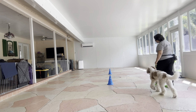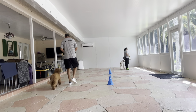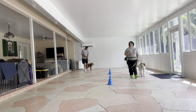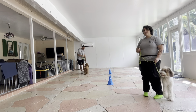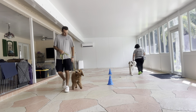Let's go. So you see, I just started walking by giving Higgins the command, which is let's go. And like I said, at some points during this video, you're gonna see Ben go in the middle or me go in the middle, and we're just gonna practice some sit-stay, get some of that impulse control, because a lot of dogs have a problem where they do get really excited when they see other dogs, so we really wanna curb that. Come on. Good boy, Higgins.